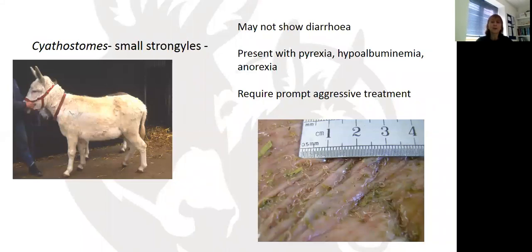So, for example, the small strongyles, or cyathostomes, which we just mentioned, the first one there, it's an interesting parasite because they tend to lie dormant in the colon for a large period of time and then emerge suddenly. And when they emerge, they can create a really sick animal if they emerge en masse.